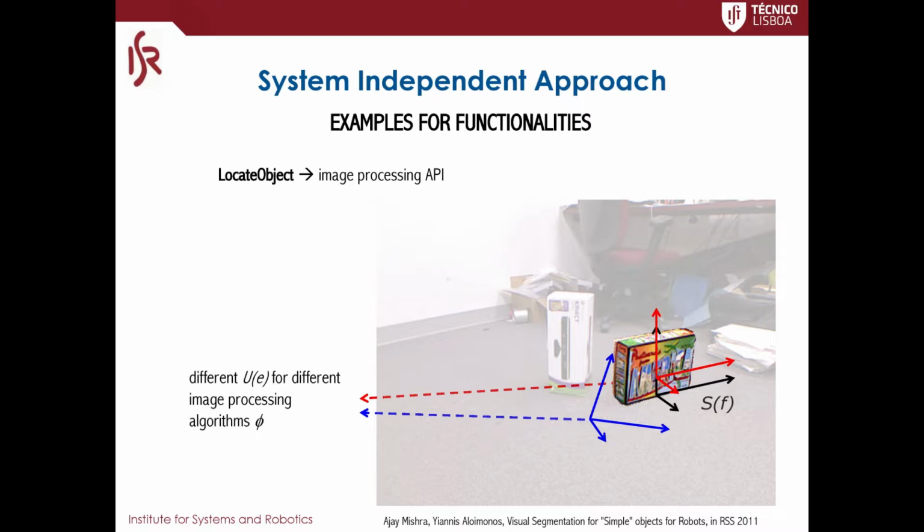In locate object, this is an image processing. You can use an image processing API. And for instance, this is an image taken from a paper of 2011. You have the object that you are trying to recognize from the image, but not only that, you want to determine its pose. We actually have this functionality benchmarked in ROCKIN and in the European Robotics League. So we put the object in a given place. We have a motion capture system determining where the object is. And we know, of course, what the object is, but the system has to recognize the object and to determine its pose with high accuracy. And everything counts. In this case, the pose requires knowing the location and the orientation.